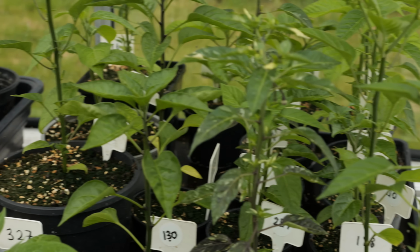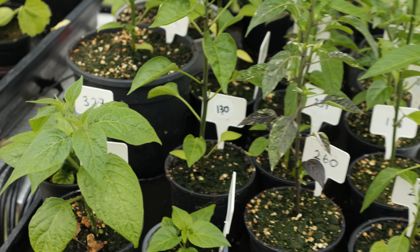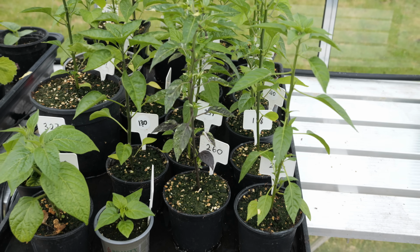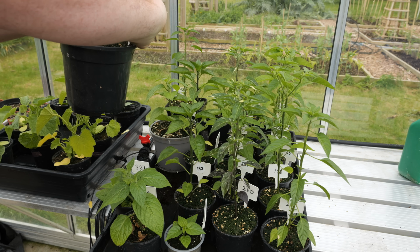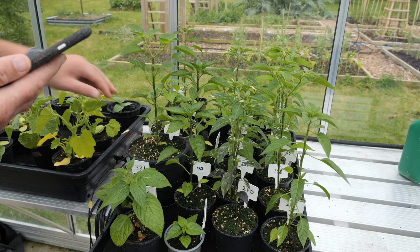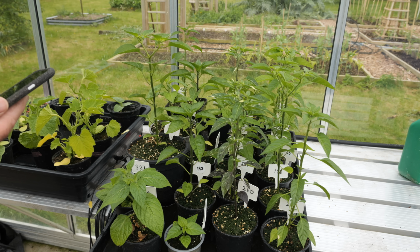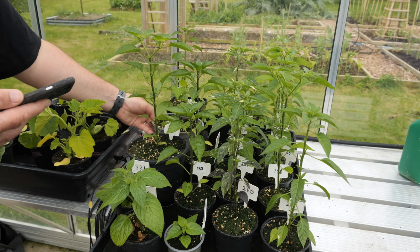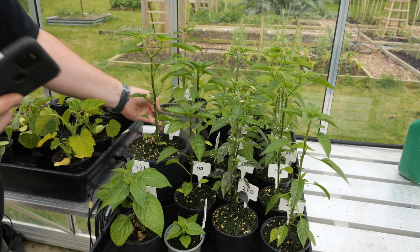Over here, we have some more chilies. You can see I've got some different pot sizes in this. So not just the square 1 liter pots or the 500 ml pots. We actually have some bigger ones than that. What plant is this? It's a Champion, Capsicum baccatum. Using some bigger pots just to try something out. But traditionally I like to use 1 liter pots straight from the seed trays.